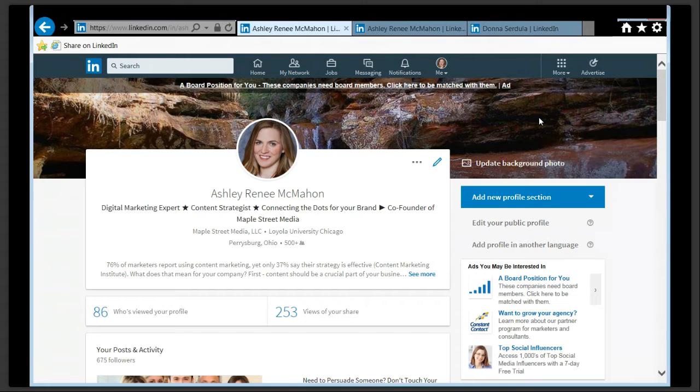And so if you have a background photo already updated, you'll see that it probably looks fine. You might not have to do anything to it, but there are new dimensions. Those new dimensions are going to be found in that PDF that I asked everyone to download. The other thing you're going to notice is this picture, the profile picture, is so much smaller than before.